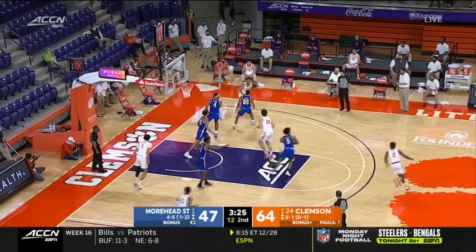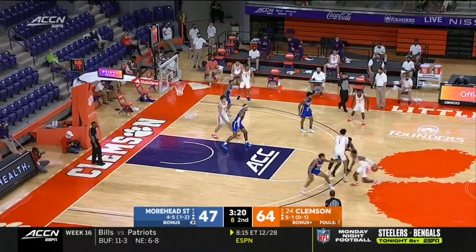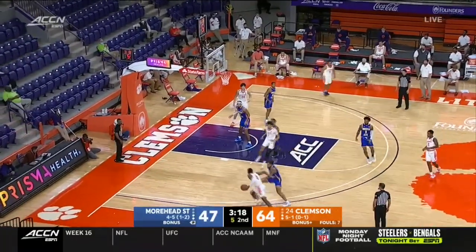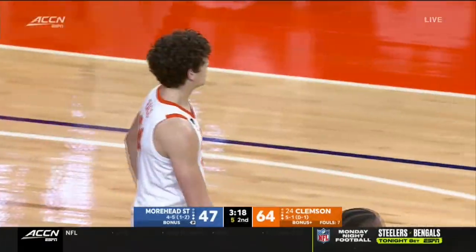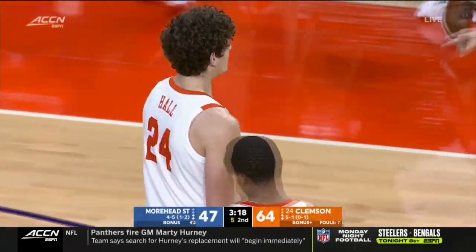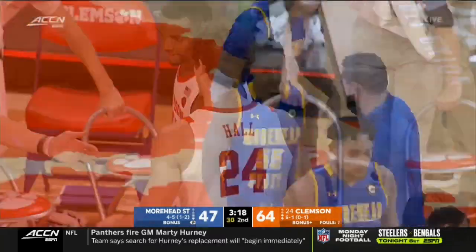Honor's got 14. He's looking for more. He and Dawes have been lights out from the outside. Little hesitation by Trapp, but he carried. Final media timeout. Clemson just has to put the ribbon and wrapping paper on this one.